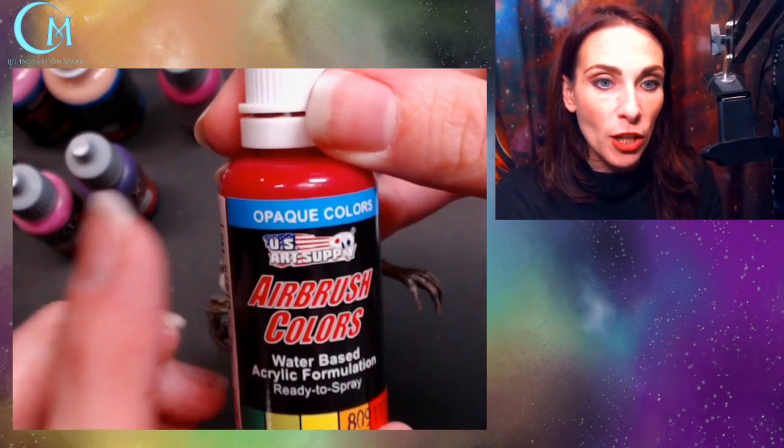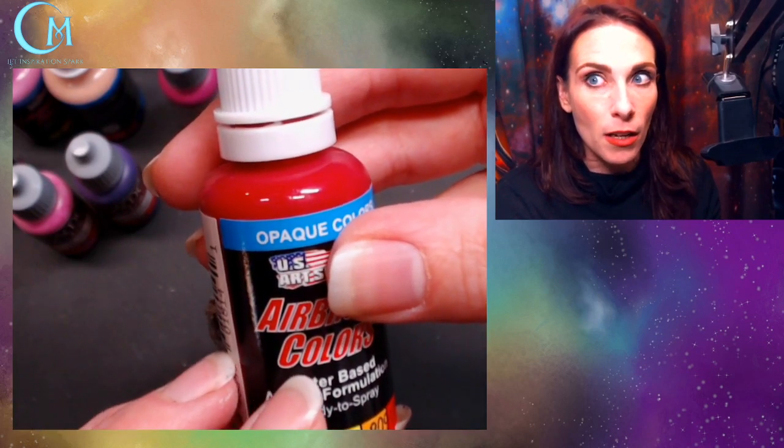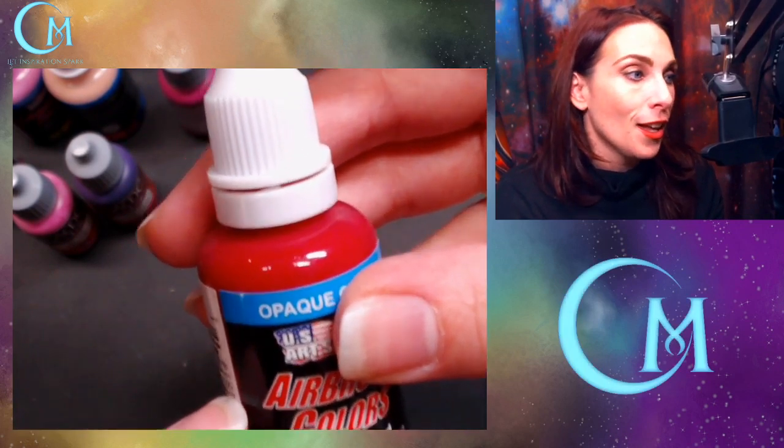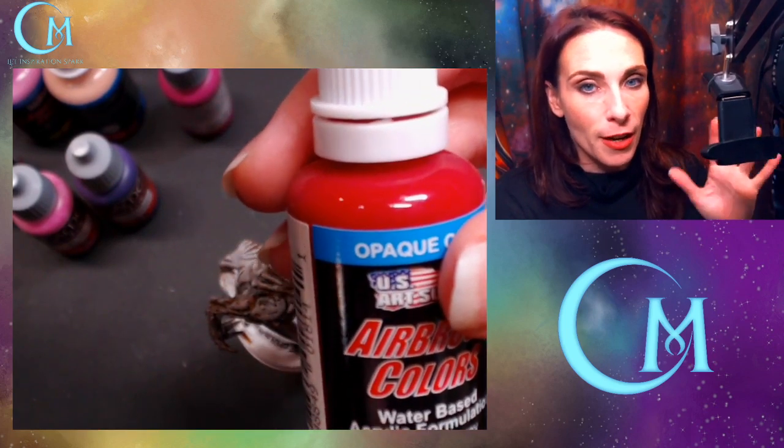What I'm going to do is go in with this color. This is a paint set that I got a year ago for my airbrush. Don't laugh. I actually like using my airbrush paints for my minis with a brush because they're kind of thinned as it is.